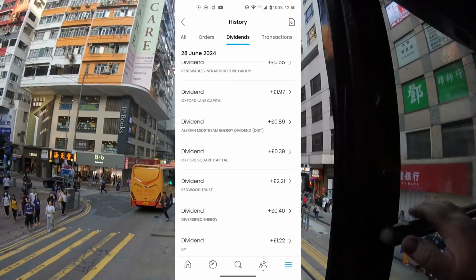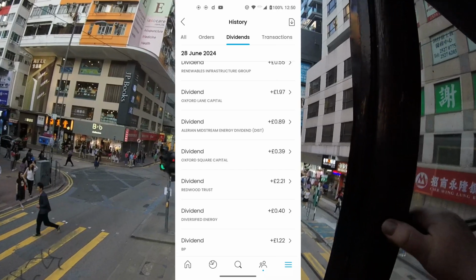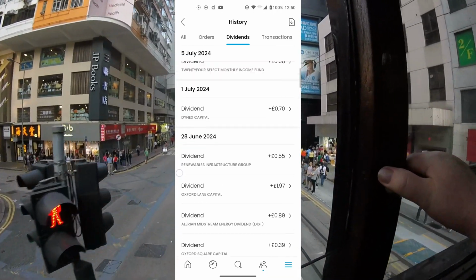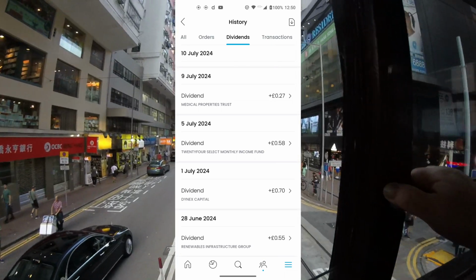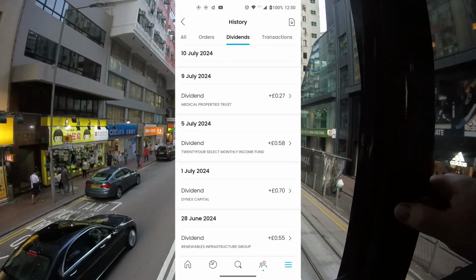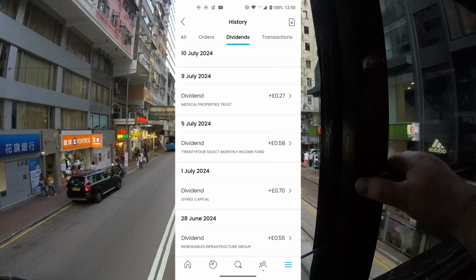Okay, now going into the others, a lot of these are monthly payers, ARR. Again, yeah, not so good since the reverse stock split, but nonetheless still pays a reasonable amount. Going into the usual ones, there's a few energy stocks here.